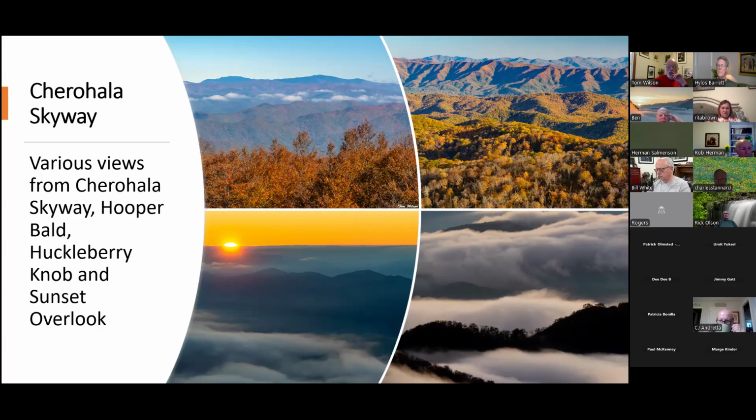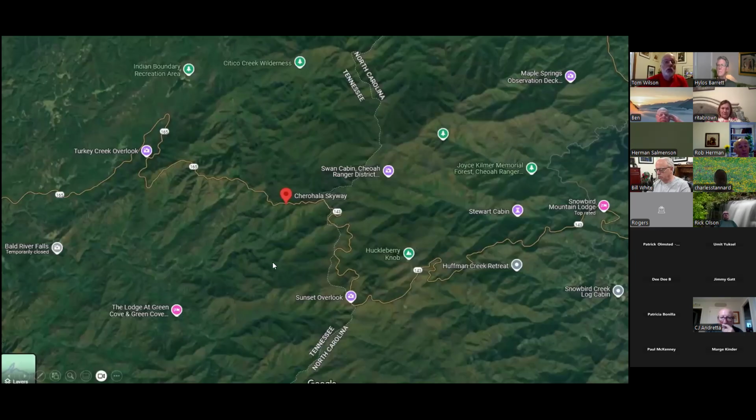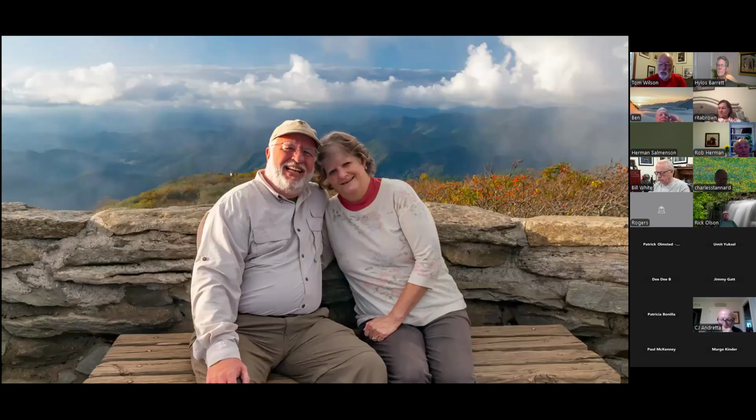And then you get these great sunset views down below from Sunset Overlook. See where my cursor is? It's got these terrific views to the west. Now, oh, I'm going back. Sorry.